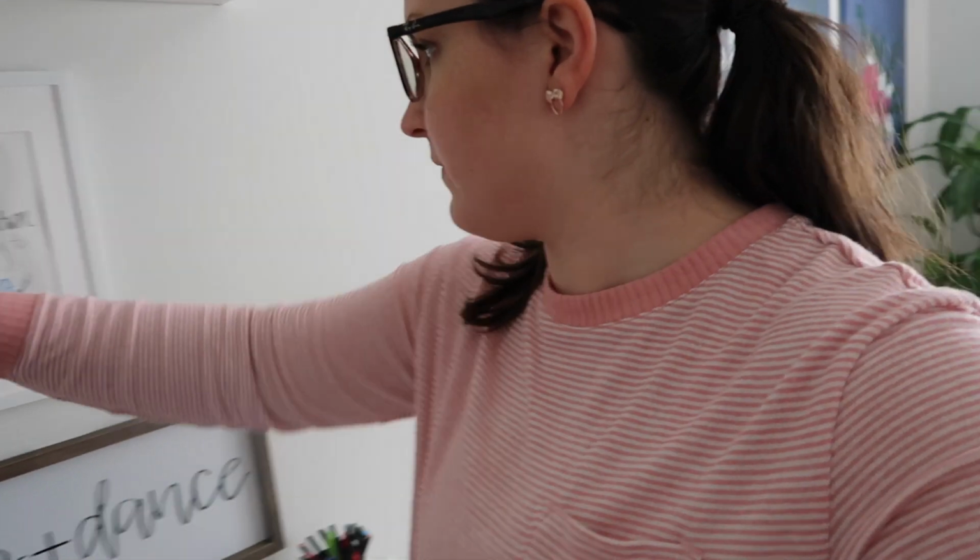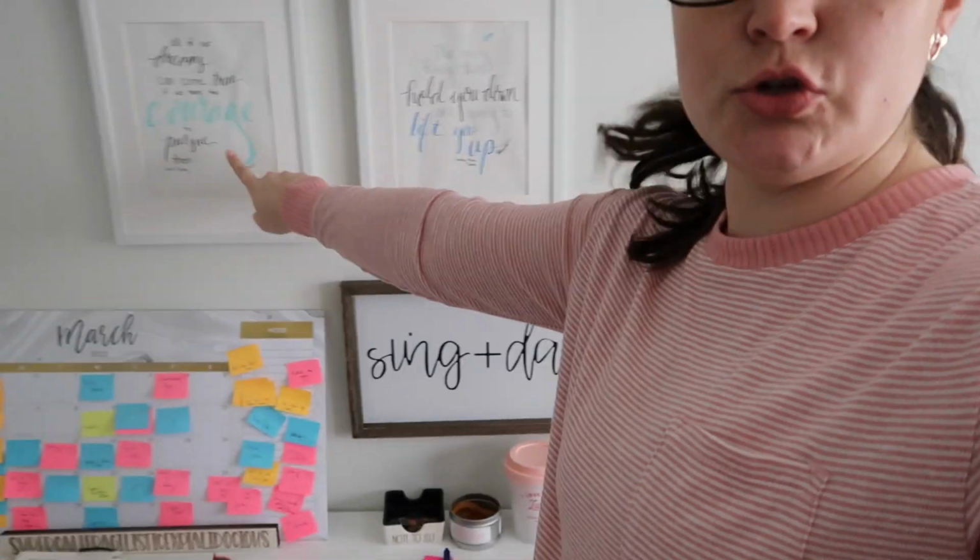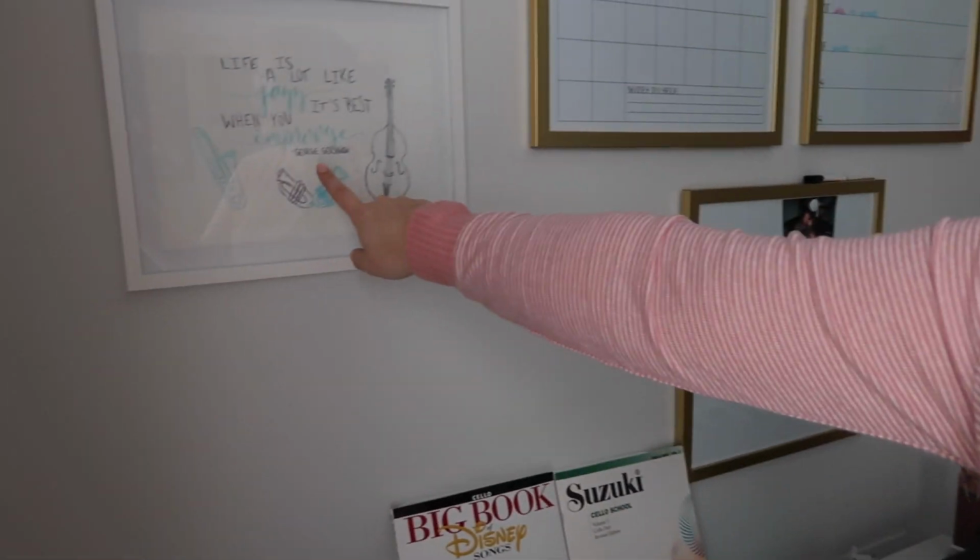And then I have one quote that I need to do, because every year I have a quote of the year, which I know sounds a little bit cheesy, but I have them throughout my office. This was last year's, this was 2 years ago, and I have one over here. This was the first half of 2020, and the other one was the other half of 2020. The Dumbo quote was last year, so I need to do one for this year and hang it up.